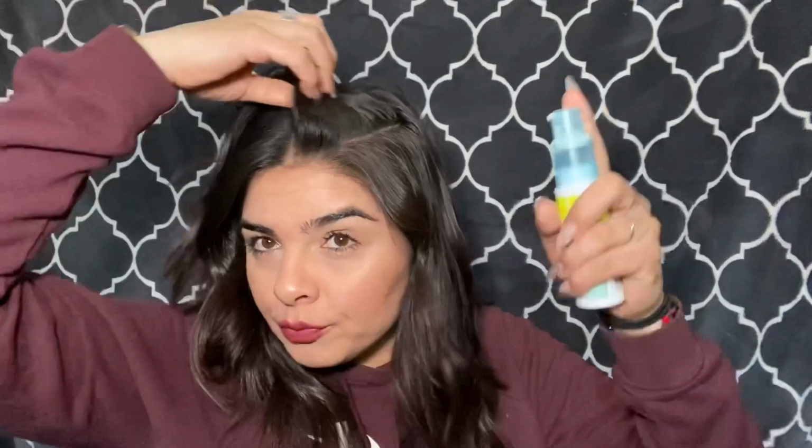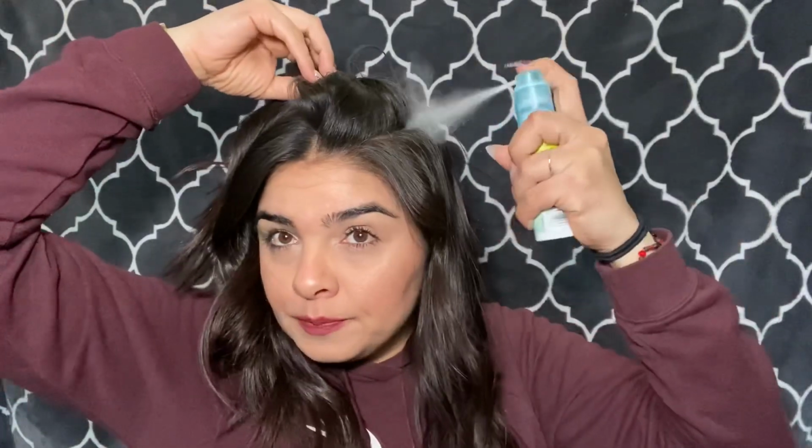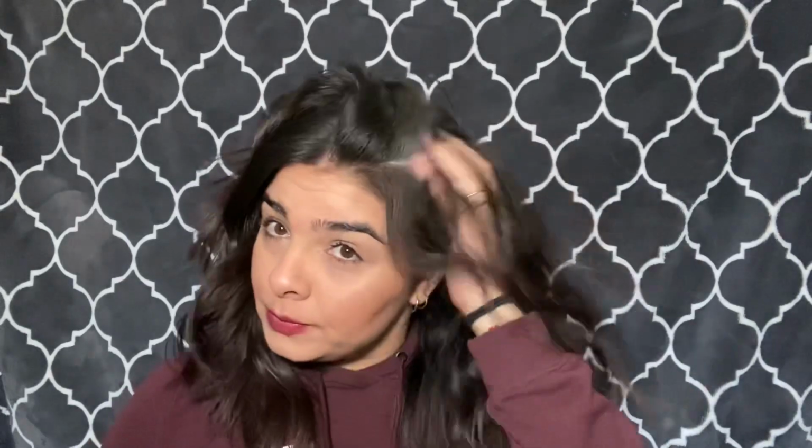Just gonna part my hair and go like this. You let go of it whenever you're like, okay, I don't want any more. So again, look, you don't get that much, or you get a lot. And now that's gonna be hard to get rid of, but oh well, for the sake of showing you guys. But even just by going like this, not letting it sit, you can see how fast it absorbs the oil.